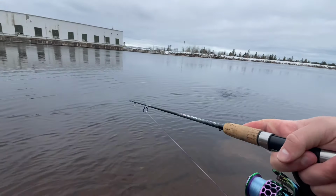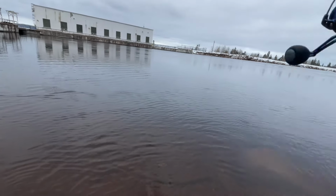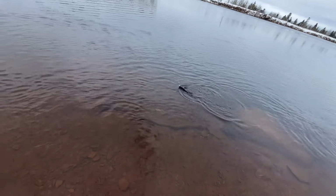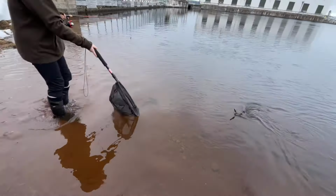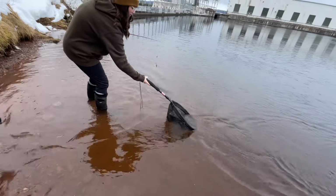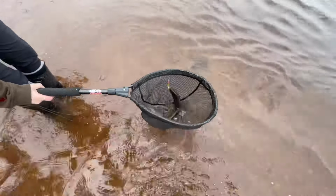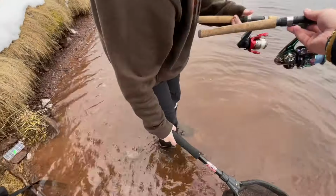Oh, landlocked? I'd assume he's jumping. Get the net for me, please. Just want to put him in a net while I'm getting the camera going, so we don't hurt him. Put the net there in the water. Perfect. Let's see. Oh, yeah. 13, 14 inch landlocked.